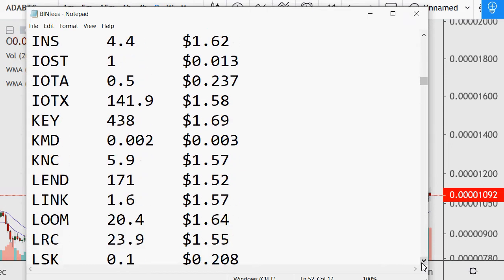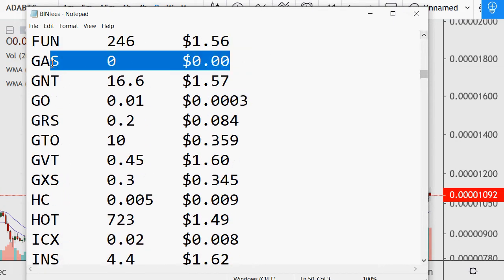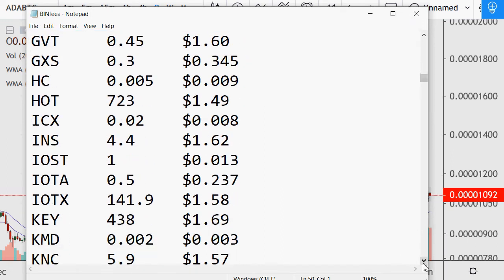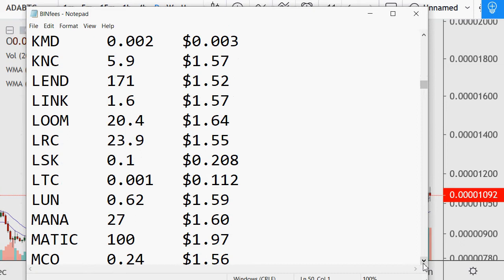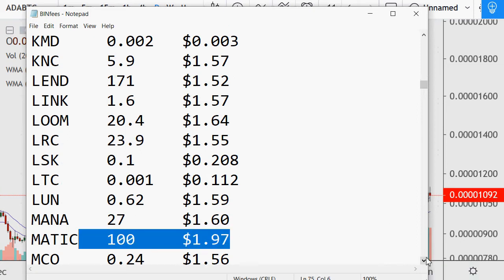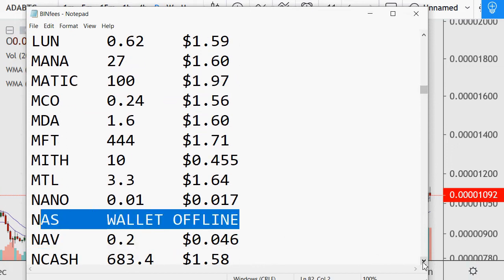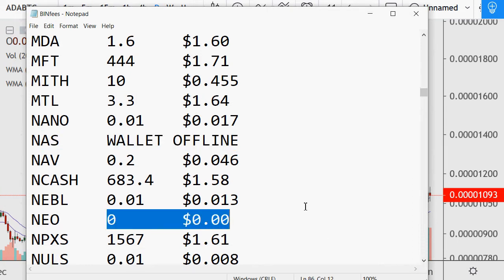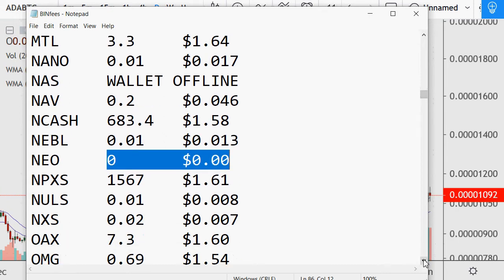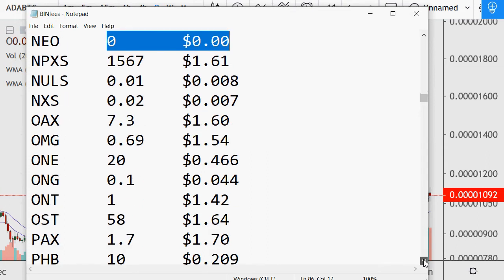And as we move on, and by the way, there should have been one that was nothing up here. Right here, gas. That's one of the two coins where it doesn't cost anything to take it off the exchange. But you need the gas. It's really funny. I'm going to talk about that after we complete this, because now we got some more expensive ones. Matic is like $2. That's expensive. Wallet offline, so I don't know how much NAS normally is or when it comes back. And they can change. But Neo is also nothing as well. So they're the only two coins that are free to take off the exchange. Doesn't cost anything. Every other one has at least something of a cost.